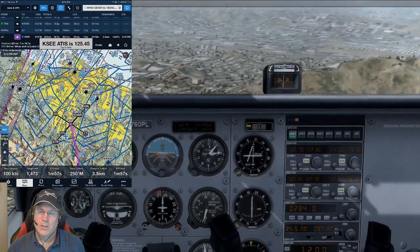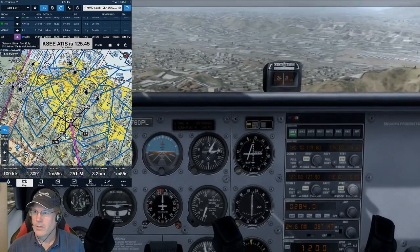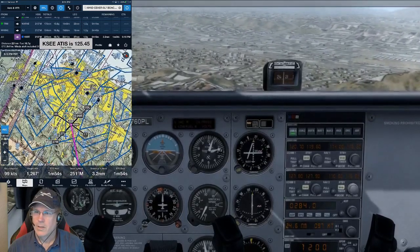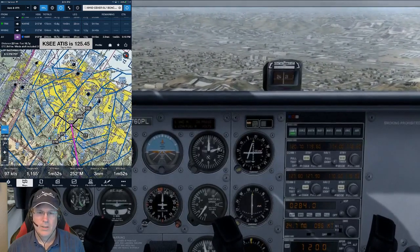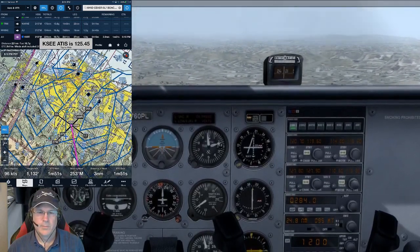Alright, so we're just going to go around Rattlesnake Canyon. This is how the mountain looks in real life. And we're just going to go around here. We got to be at 1,500 feet. We're at 2,000. I think I'm going to slow her down.